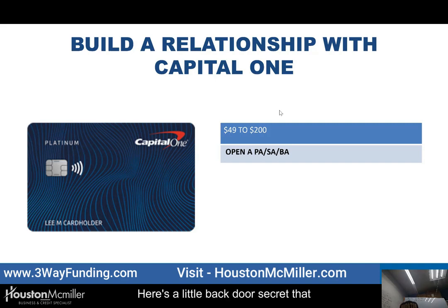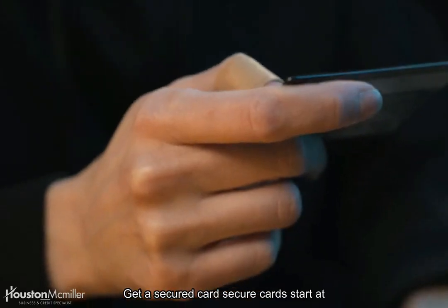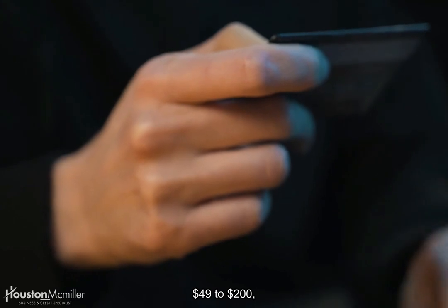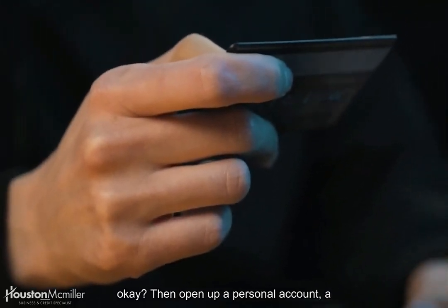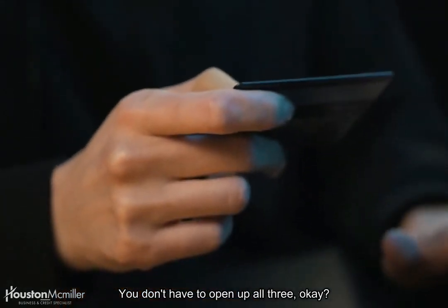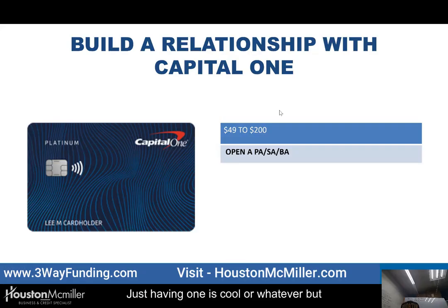Here's a little backdoor secret that can help you. Get a secured card. Secured cards start at $49 to $200. Then open up a personal account, a savings account, even a business account. You don't have to open up all 3. Just having one is cool.